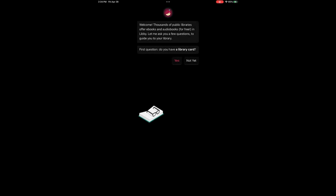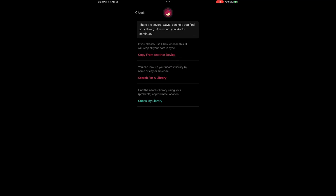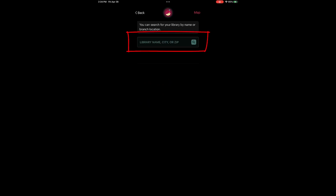The first time you start Libby, it will ask if you have a library card. Tap on Yes, and at the next prompt, select Search for a library. In the box, type a library name, city, or zip code. I'll use the zip code for media, but you can use your own.